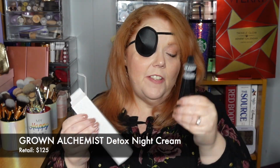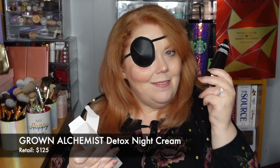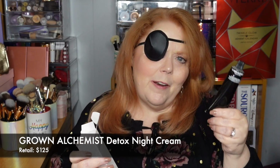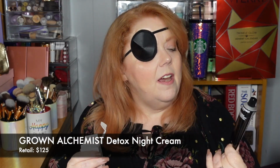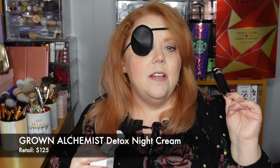The retail version of this product actually comes in a tub, not a tube, but it's the same amount of product. I didn't go through and compare the ingredients, but in terms of the amount of product, it is the same. So this is full size, even though it's not their traditional retail packaging. The retail on this is $125. So curious about that one. If anyone has tried this, let me know, because again, I've heard good things about Grown Alchemist, but I've never tried them.